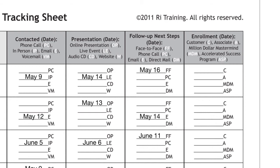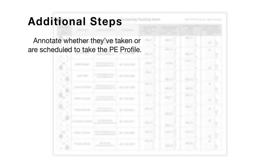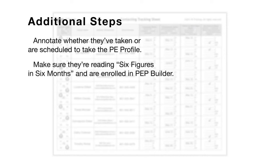Step 8 is to write whether you enrolled the prospect in the column highlighted here with a check mark. Make sure that you also annotate whether they've taken or are scheduled to take the PE profile, are reading the book 6 Figures in 6 Months, and are enrolled in Pet Builder.